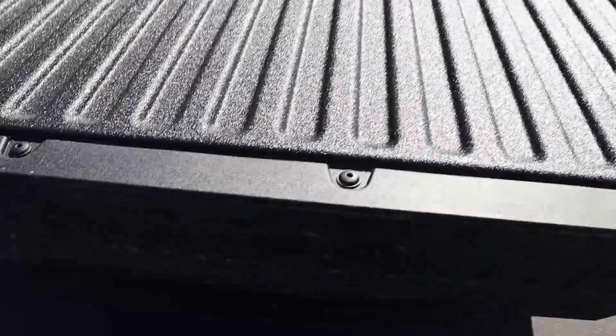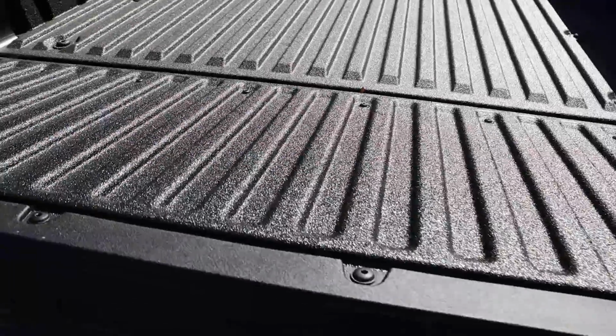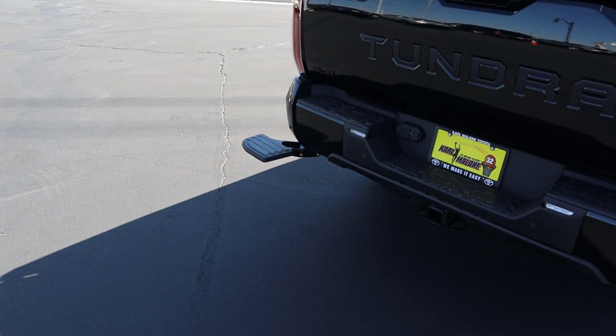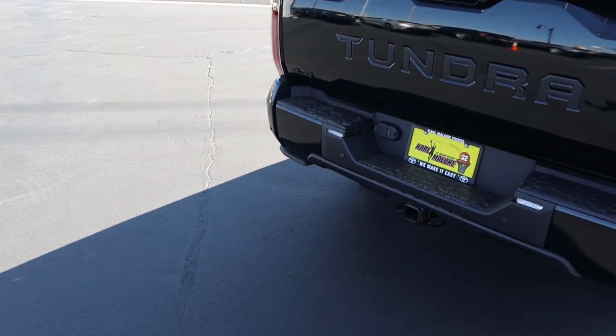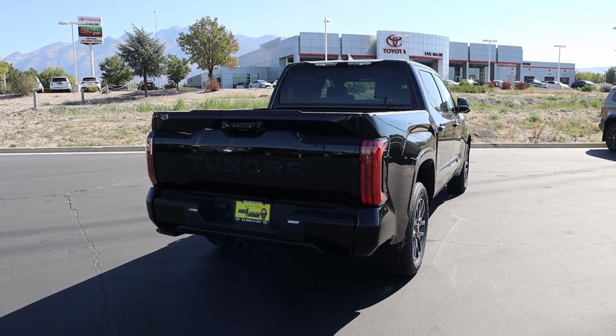And with these new '25 Tundras, you can do the knock thing, where you just hit it with your knee and then it'll pop up. I didn't hit it hard enough. And then notice that's automated too. Well, it should be. There we go. Anyways, there's the rest of the rear. The Tundra looks the same as it did in '22.